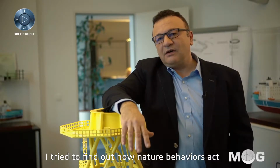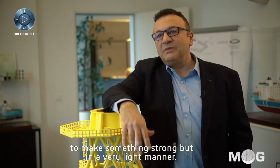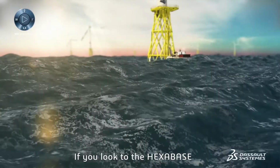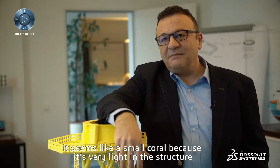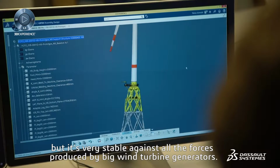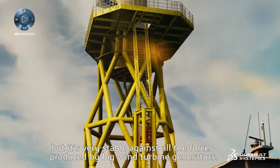I tried to find out how nature behaves to make something strong, but in a very light manner. If you look at the HEXABASE, it seems like a small coral because it's very light in structure, but it's very stable against all the forces produced by big wind turbine generators. So HEXABASE is a complex geometric structure.